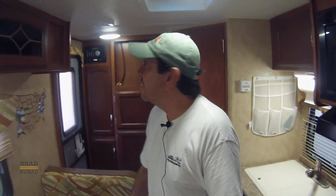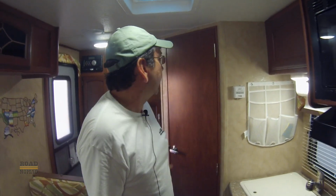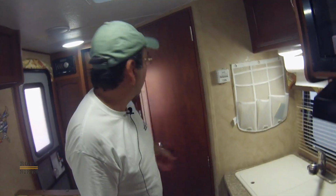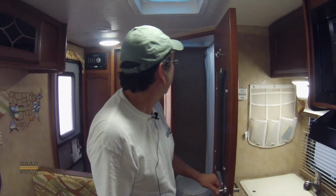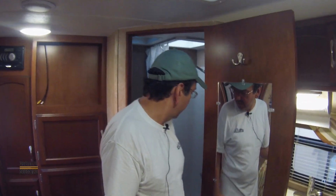What else do we have here? Well, our AC is a Dometic AC. A little noisy, but it's very adequate. It cools down the place. This is the thermostat for our furnace. The furnace works very nicely too. We tested it out last winter and it worked.